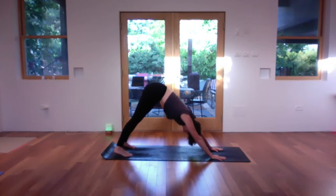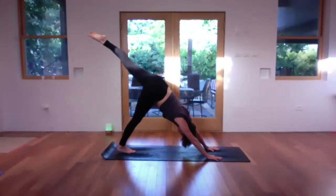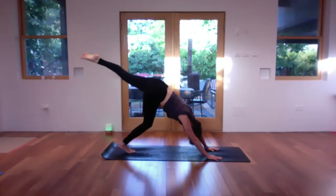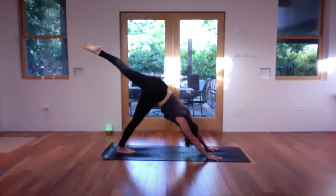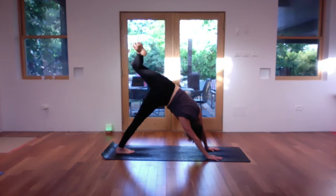One-legged dog, so the right foot slides to the center towards that left foot. You're standing on your right foot, left leg rises up. Push through your hands, arms are straight. Right now, your hips are level with the mat. Now your hips twist open to the left. That left hip stacks on top of your right. Look under your left arm. Bend the left knee, heel towards the tush. Straight right leg, breathe.